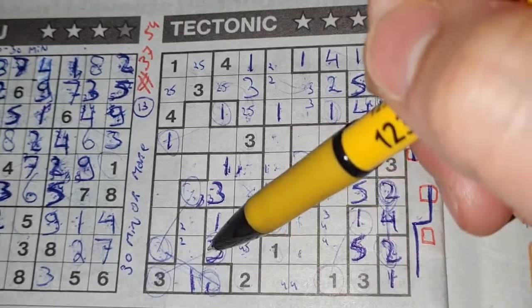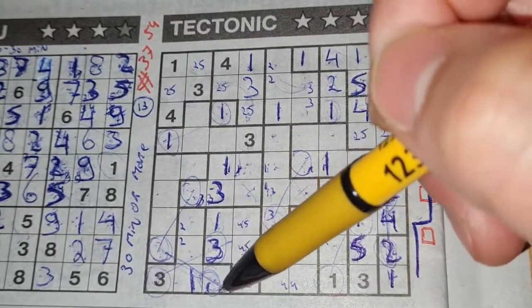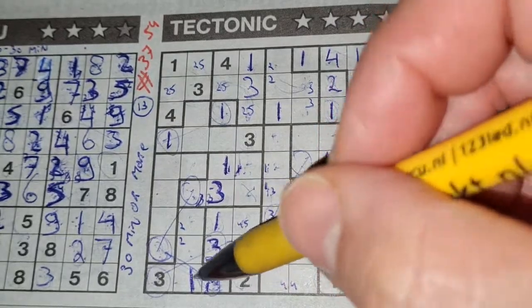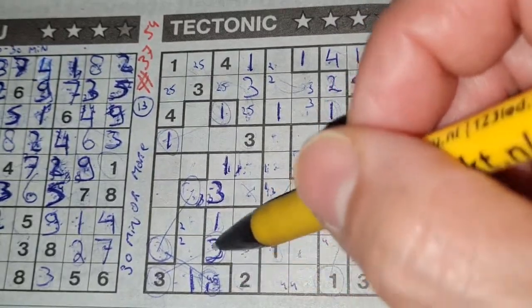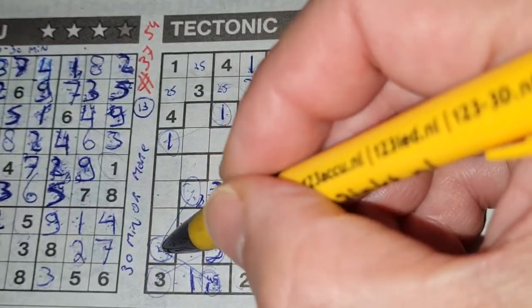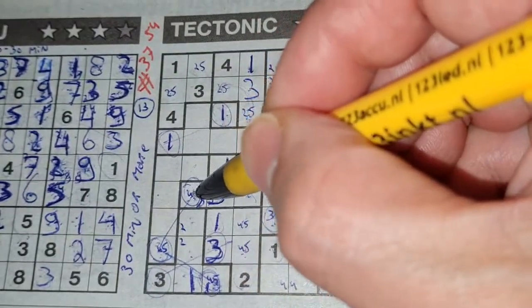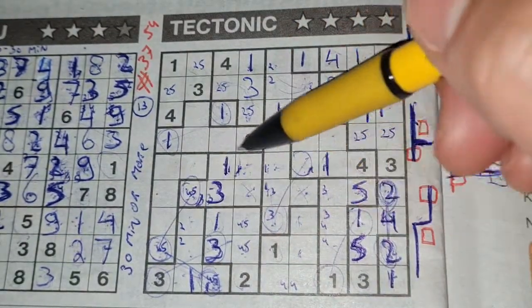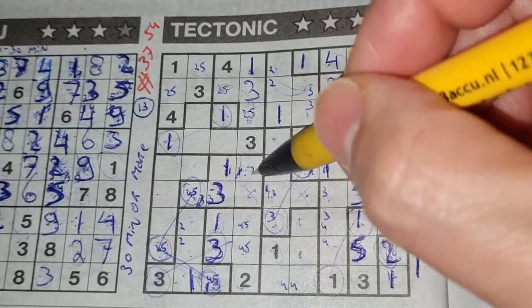1, 2, 3. So this box should be 4 or 5. Yeah. This box 4 or 5, because it can't be 1, can't be 2, can't be 3. This box connected with that box should be a 4 or 5, connected with that box should also be 4 or 5. So I need a 2 in this area. So the 2 could be here, could be there.